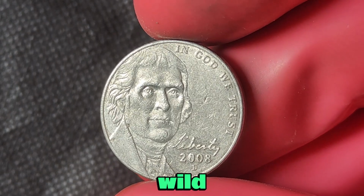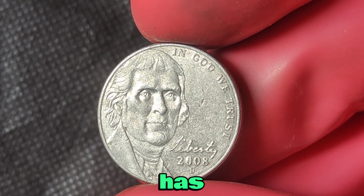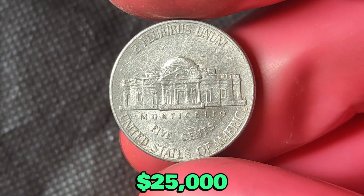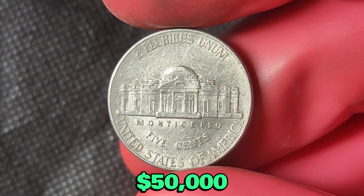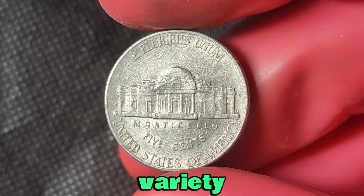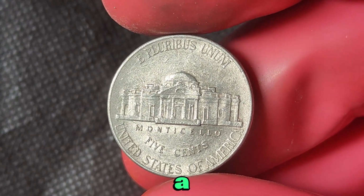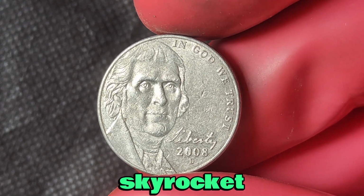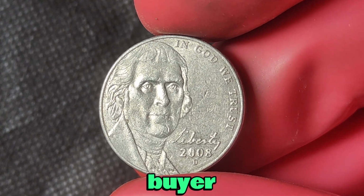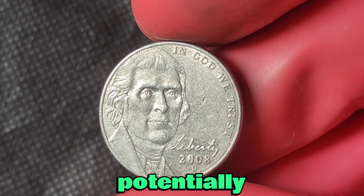Now, here's where it gets wild. A 2008 D Jefferson nickel with full steps and a perfect grade has been estimated by some private collectors and auction houses to be worth upwards of $25,000 to $50,000 or more. And in extremely rare cases where a coin is both a full steps variety and features a mint error, like an off-center strike, a double die, or a rare planchet mistake, the price can skyrocket. We're talking six figures or even close to $1 million if the right buyer comes along. You heard that right. A regular looking 2008 nickel that could potentially be life-changing.